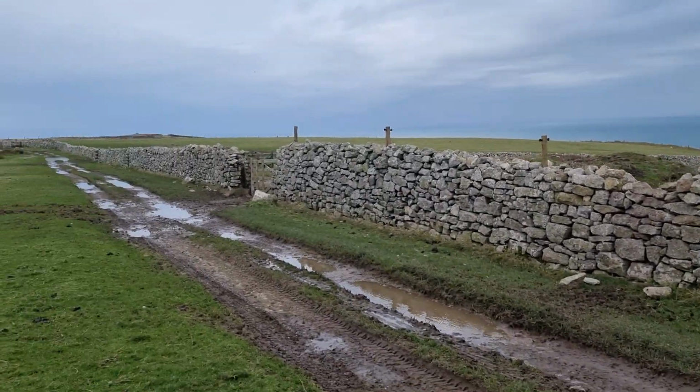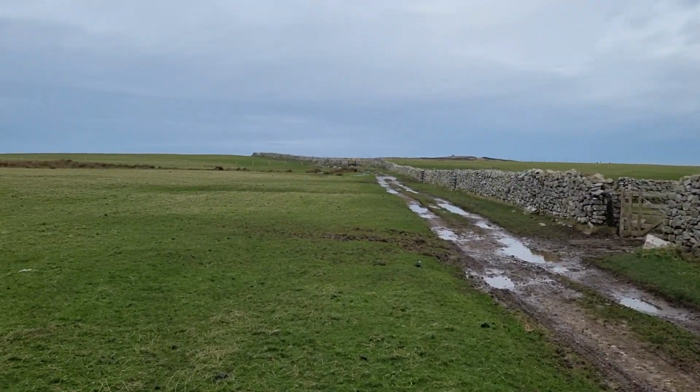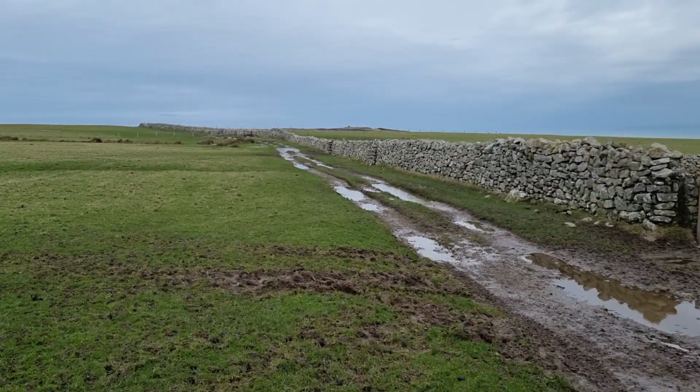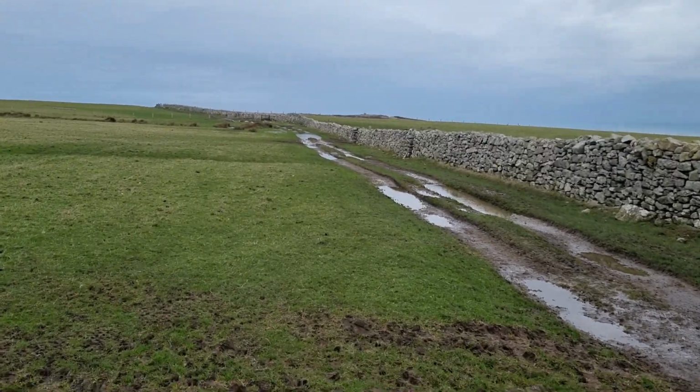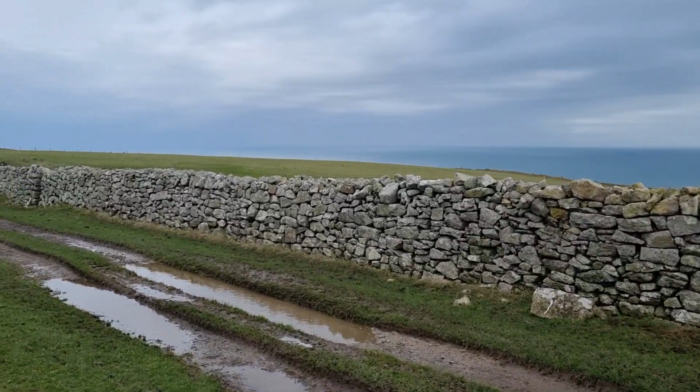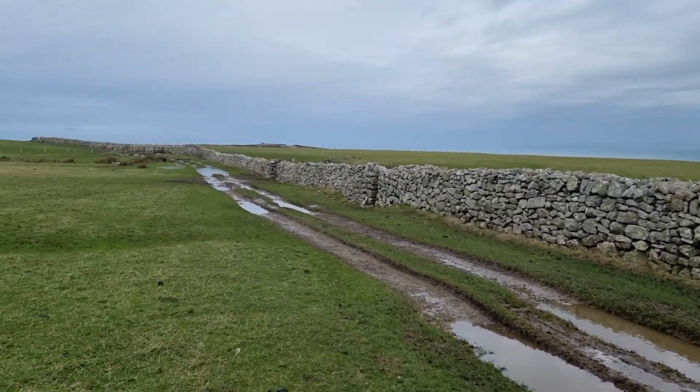Definitely need a torch if you want to go and see the sunrise at the top of the lighthouse, like in one of my previous videos. Steep, narrow staircases, sometimes wet, in the dark, not good.